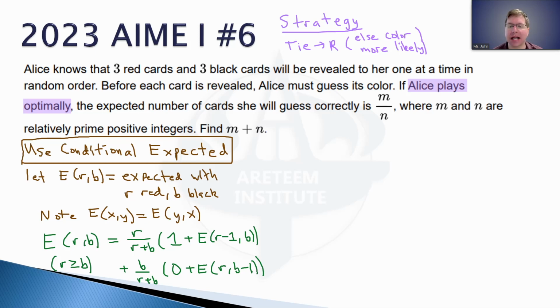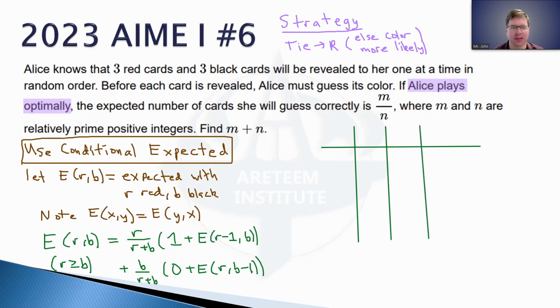So that's our setup here. And in a sense, our problem is pretty much done at this point. But just to make things clear, let's make a table and start calculating these values. We'll do a couple of them with some work, and then we'll speed some up in the interest of time to help things go a little bit faster.